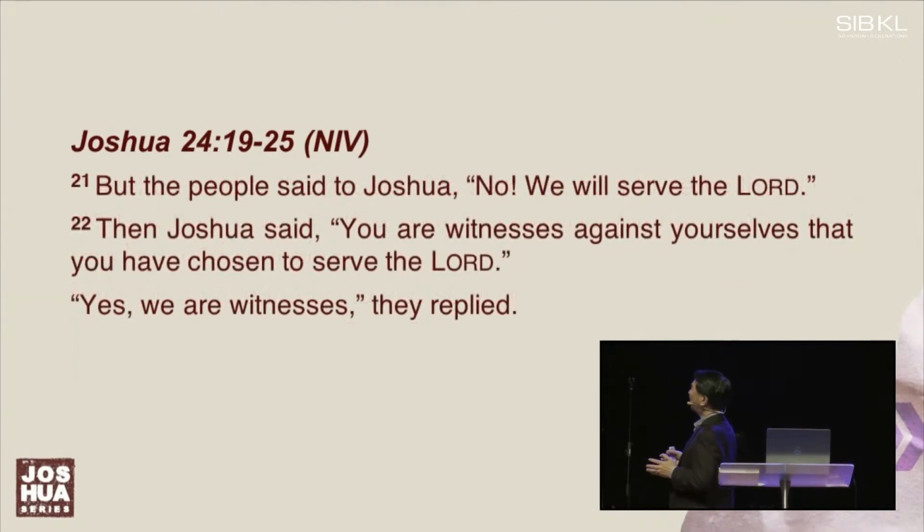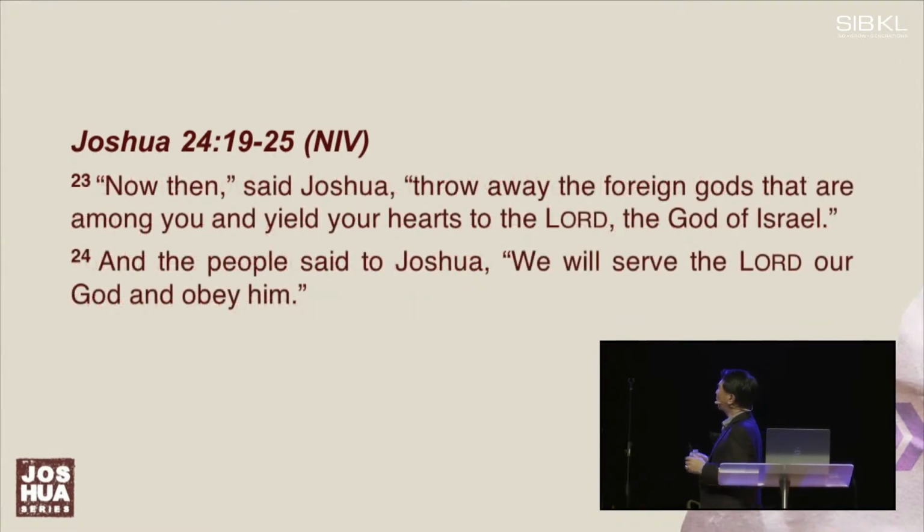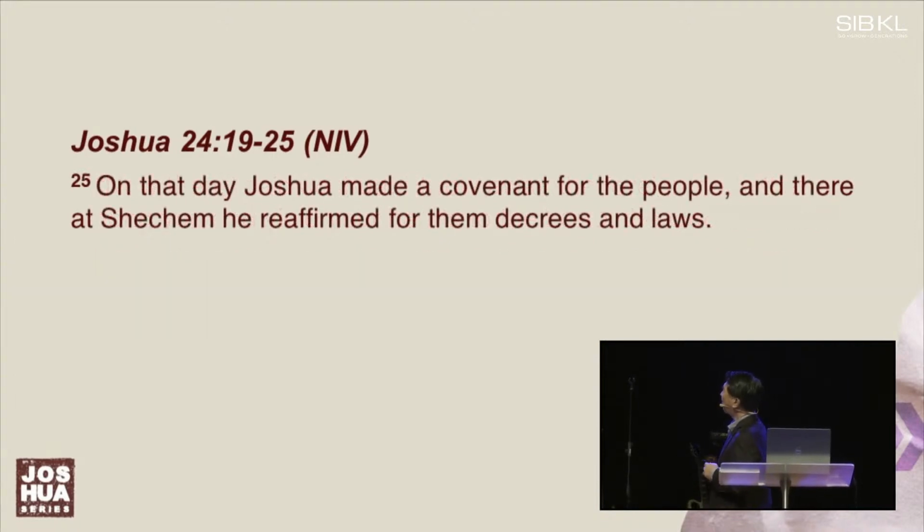But the people said to Joshua, "No, we will serve the Lord." Then Joshua said, "You are witnesses against yourselves that you have chosen to serve the Lord." "Yes, we are witnesses," they replied. "Now then," said Joshua, "throw away the foreign gods that are among you and yield your hearts to the Lord, the God of Israel." And the people said to Joshua, "We will serve the Lord our God and obey him." On that day, Joshua made a covenant for the people, and there at Shechem, he reaffirmed for them the decrees and the laws.